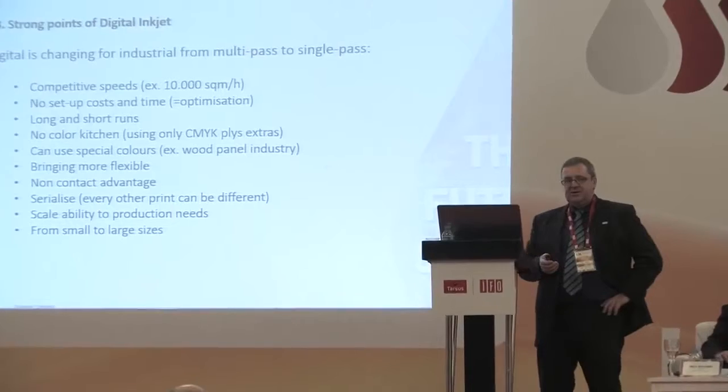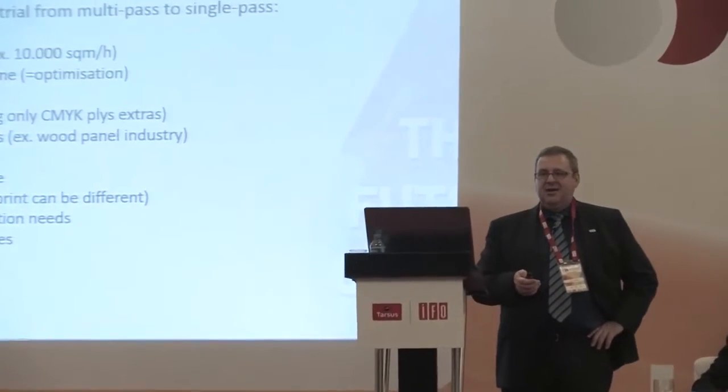And of course, as I mentioned before, today serialization, personalization, names on bottles, on Nutella choco pots with names, it's all very important to make new campaigns by big brands, and the flexibility of this is very important for the future.